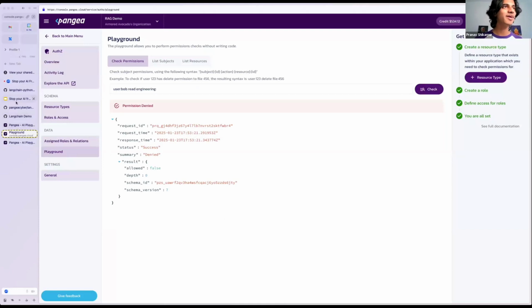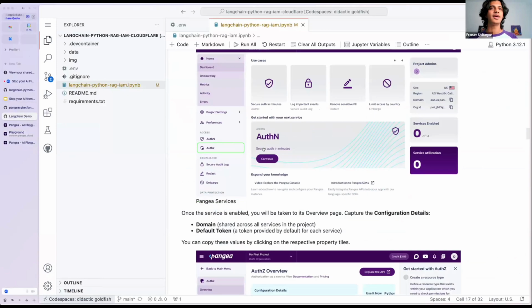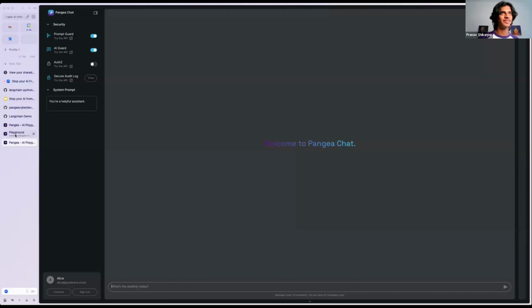So heading back into the demo, now that we've set up all these permissions, we can head back to this demo. And now what we need to do is go back to the Pangea console right here, right?